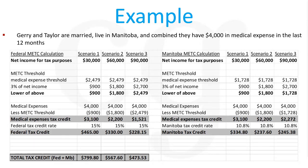Combined, they have $4,000 in medical expenses in the last 12 months. So we got that 12-month window. And you can see the calculation here. And as net income first for tax purposes, this is just one spouse. We're saying, all right, what if that one spouse had $30,000, $60,000, $90,000, a couple of scenarios. And then you got the MEC threshold here, which, as we talked about, will be the lower of the 3% or that flat rate. The flat rate for 2022 for the federal government is that $2,479.